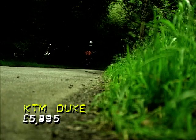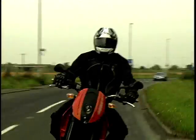The Duke has been one of the most successful supermotos of recent years. It's been around now since 1994, and even today it remains one of the most popular machines in this class.